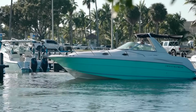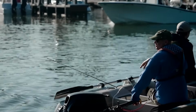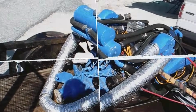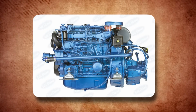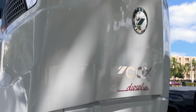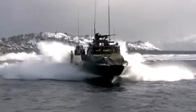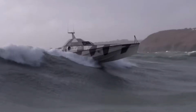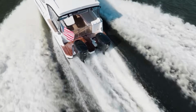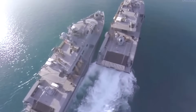But wait, here's where things get spicy. The lines aren't as rigid as they once were. Petrol inboards do of course exist, often in older, budget-friendly craft, or specialty boats such as racers or for water sports. And diesel outboards, they're no longer unicorns. Thanks to advancements in engineering and demand from commercial operators and the military, diesel outboards are growing in popularity. They offer diesel's famous fuel efficiency and lower volatility in a portable, serviceable form. And yes, even adventurous cruisers are starting to take notice.